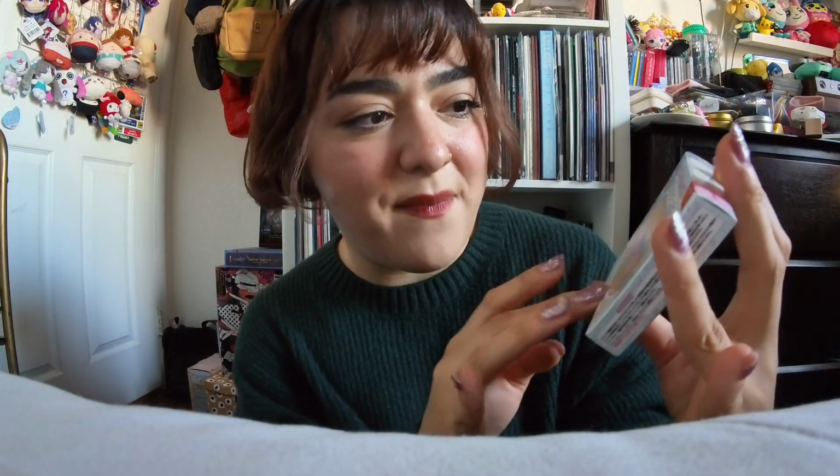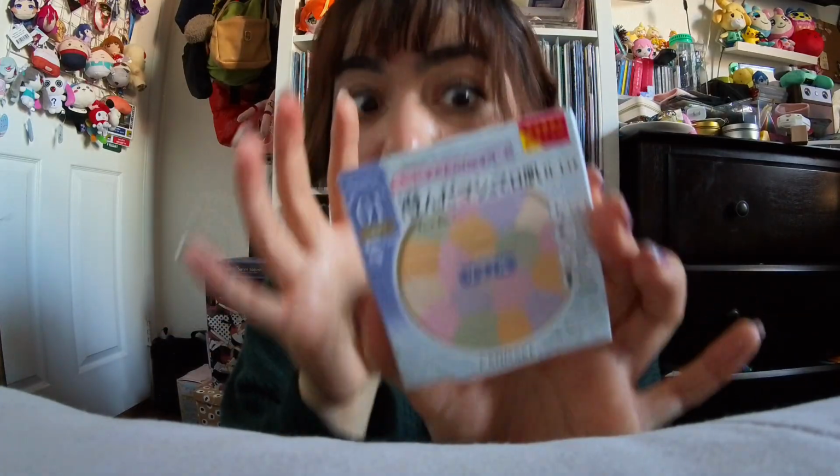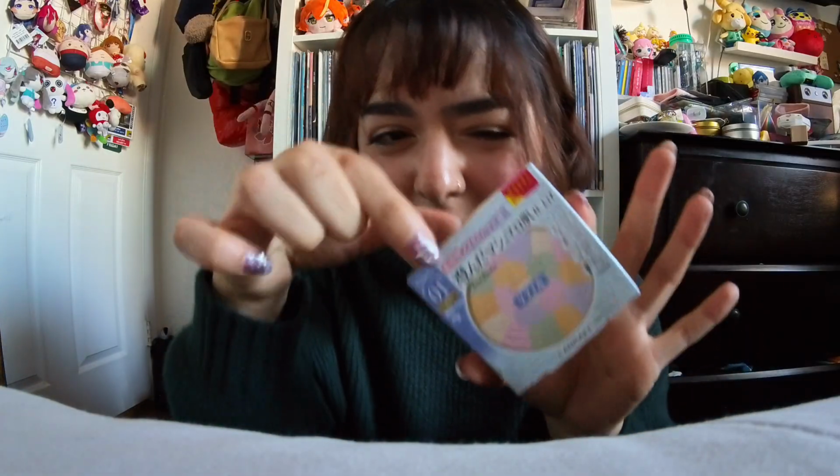This is another repurchase of mine. This is the Can Make face powder. This is the third time I've repurchased this powder. And if you see this version right here, this is just the powder, so it's not the compact. If you're interested in the compact, you have to purchase the slightly thicker box. This is just to replace the powder itself.